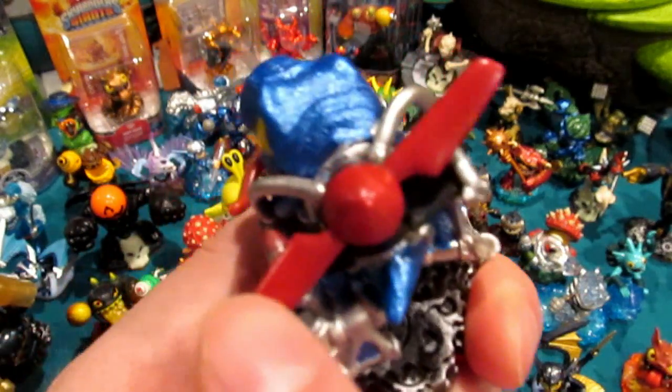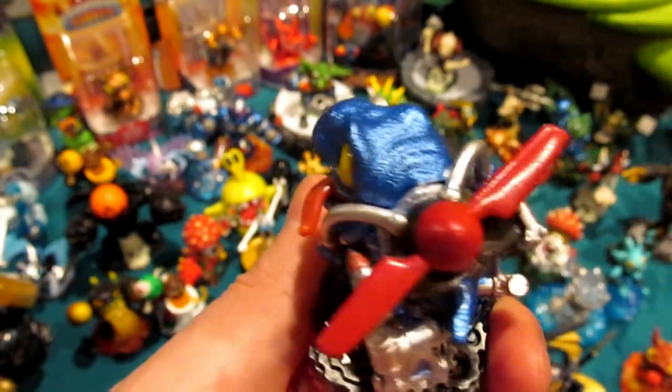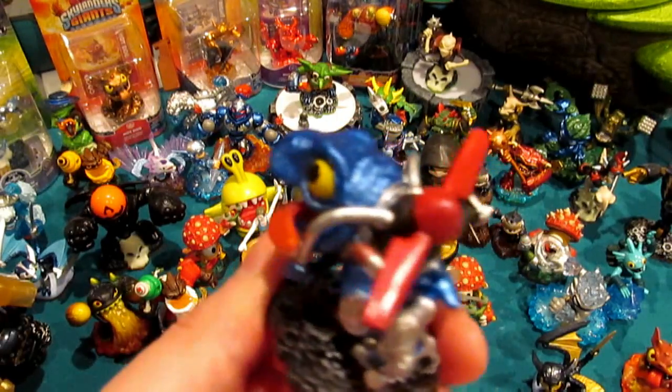I'd actually love to just match the props, the blades right here. I think that would be really cool. If I could find that color of red that would actually take to plastic, I'd be a pretty happy guy.